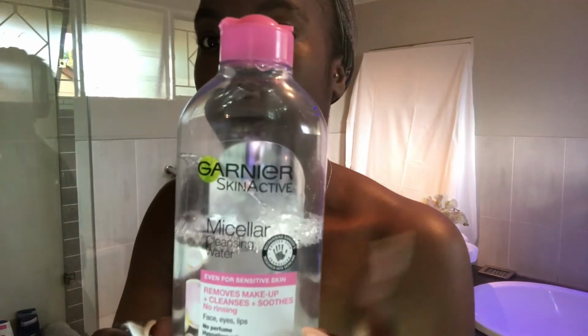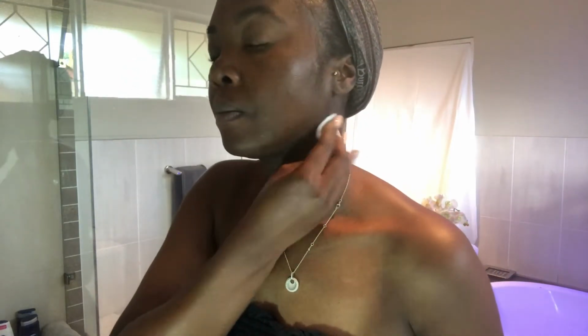So in the morning, I normally use Garnier micellar water. So I just dab a bit on my cotton wool and I go in. Don't forget the neck. Perfect.